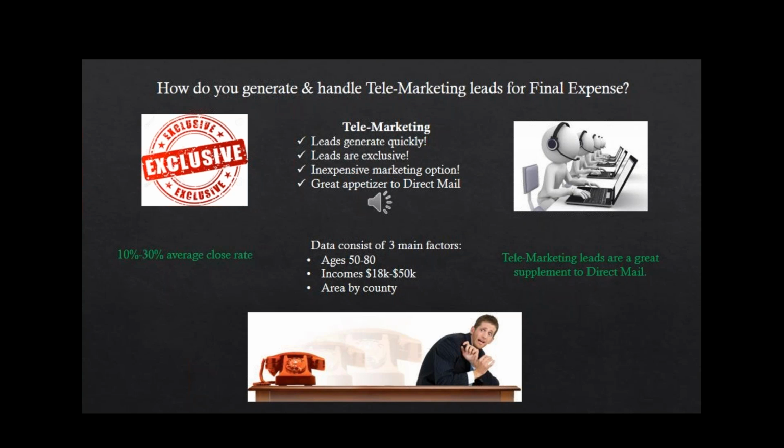We also have leads in the IUL market. We can generate direct mail in the IUL market. I've talked about that before. But specifically, leads in final expense and mortgage protection. What's great about these markets is the products issue quicker and they generate faster. Of course, your premium is a little bit less. That's something to keep in mind.